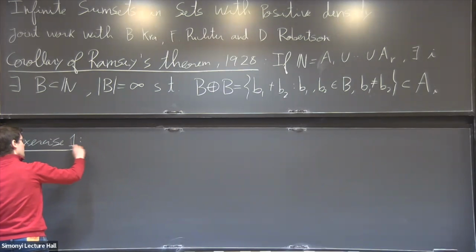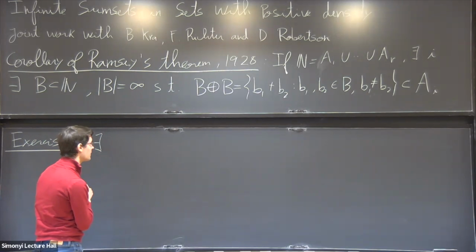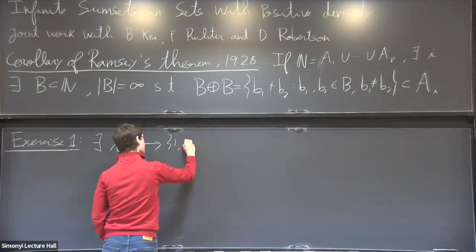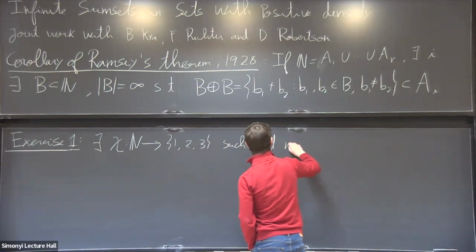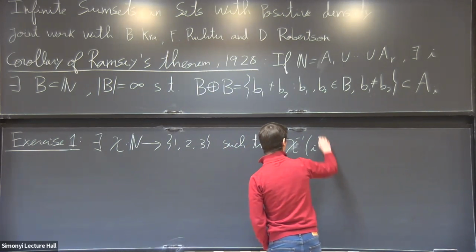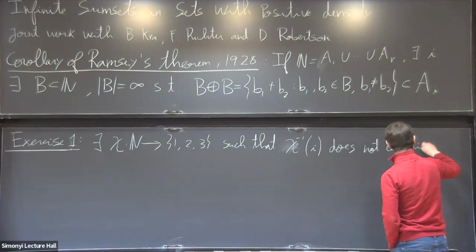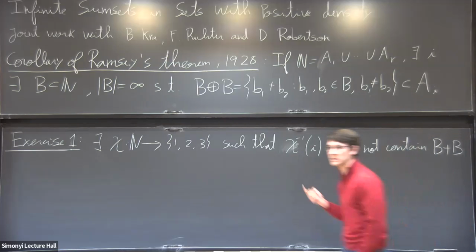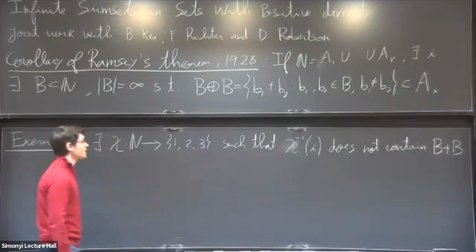Exercise 1: there exists a coloring of the natural numbers into, say, 3 colors, such that for no i does A_i contain some set B + B. Here we would take the unrestricted sum. This is the exercise to do whenever you get bored with the talk. You can think about this instead.